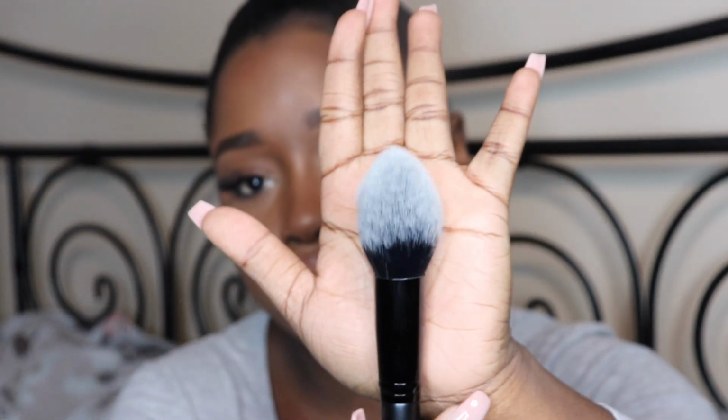And it looks like this. And you guys, their brushes are so soft. So soft. So it looks like this. This reminds me of a really nice contour brush. You can do it for that. And again, to get really close up under the eyes, it's really good for that. Really soft. I really, really love these brushes. They're really good, you guys.